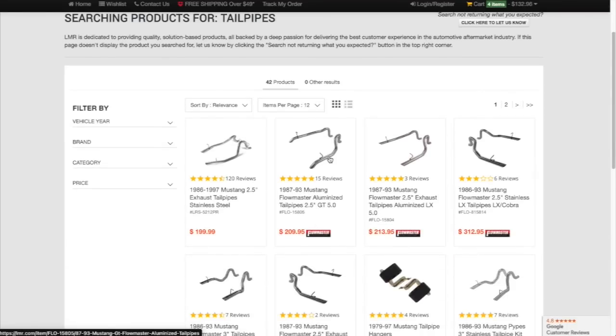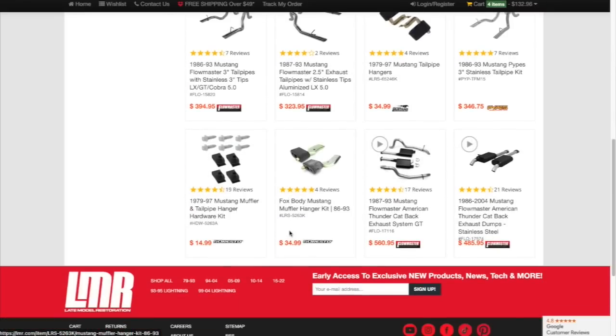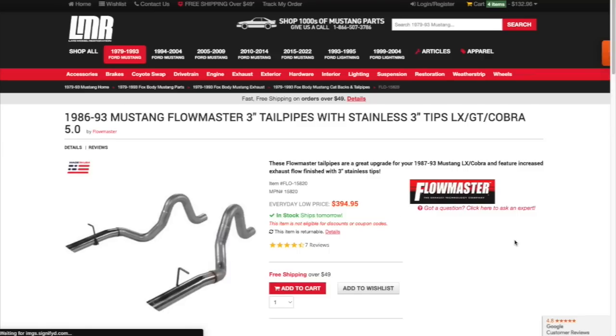2.5-inch Flowmaster. Let's see what else they got in GT form for me. There's a whole kit. I don't need that. There is a turn down kit ready to go. So you can just bolt that on and you're good to go, guys, right over here in this corner. Okay, so looks like, oh, wow, they got 3-inch. Check this out. So they do have 3-inch tailpipes for you guys, LX, GT, or Cobra.